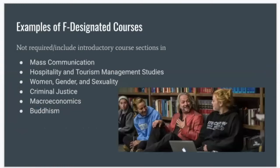Those courses would include things like sections of mass communication, hospitality and tourism management, women, gender, and sexuality studies courses, criminal justice, macroeconomics, Buddhism. So they're just across the curriculum, not something anybody is required to take. But if you're looking for a soft place to land as you transition to Stockton in the fall, or as you transition from your first semester to your second semester, those can be good choices of courses where you know that you have a faculty member who's really excited about teaching freshmen.